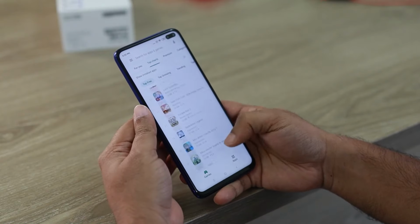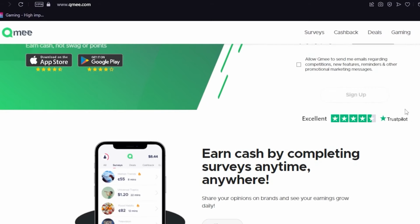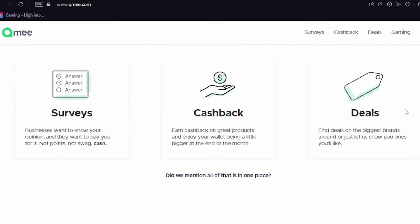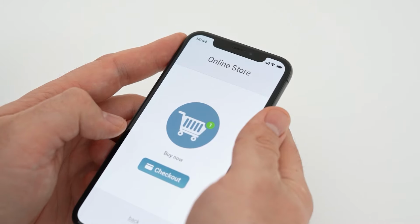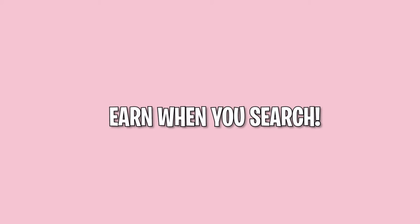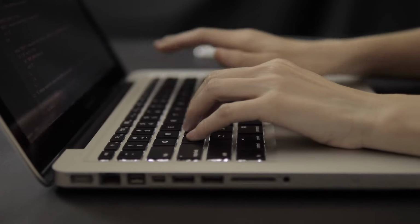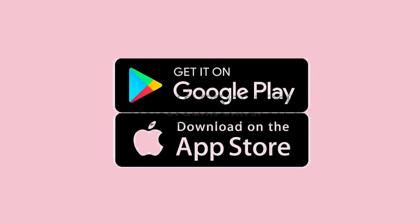With this website, you'll once again use social media platforms. This website is called QMe. With this website, you can earn real cash. Yes, cash. Not points or tokens, but actual money. You can see on their website the statement, "Earn when you search." That is as easy as the two websites I talked about earlier. This is also available on both the App Store and the Google Play Store.